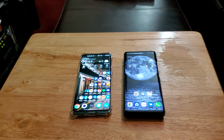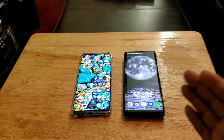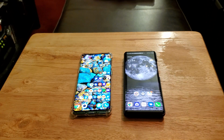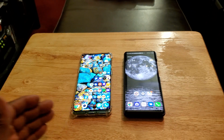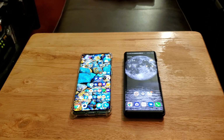Next, let's talk about RAM. Now, the 8 Pro comes with 12 gigs of RAM, and the LG Wing comes with 8 gigs of RAM. Now, for most people, 8 gigs of RAM is going to be more than enough, but I'll take the 12 gigs because it's going to make the phone run even better, and it's going to hold more apps open in the background.